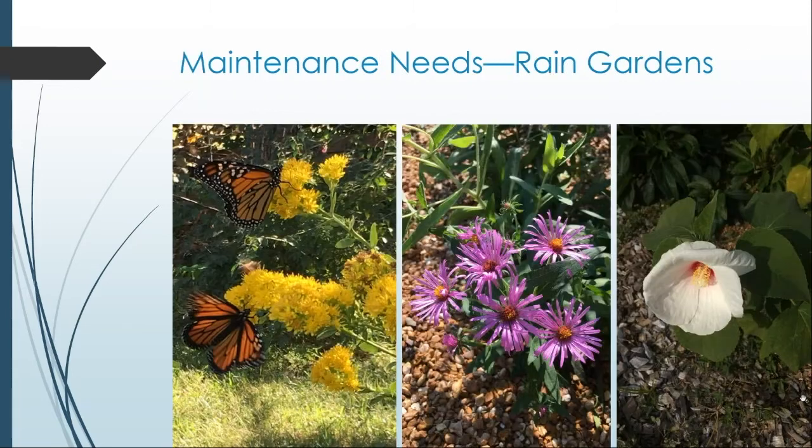Next slide. That's our picture of our butterflies again. So we'll go to the next one.